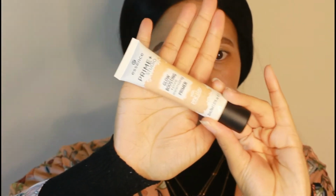Okay, so since I'm doing an everyday makeup look, or my go-to makeup look, I'm just gonna keep things very simple. I'm going to prime my face first, and I'm going to be using this Essence Prime Studio Glow Boosting Primer. I like this primer because it's very hydrating, especially now that it's cold and skin is not naturally dewy anymore. I'm just going to use a brush to apply it.